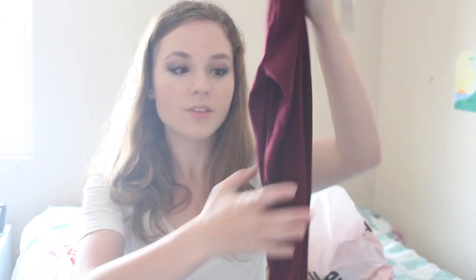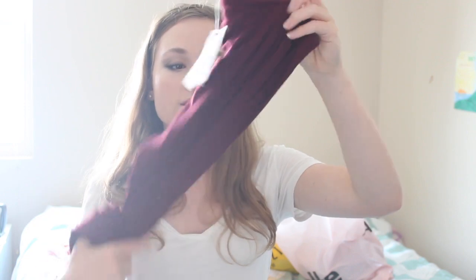So excited. And then to match that, I found these maroon leggings, and I also have issues finding leggings that aren't see-through, and I actually was able to find this at Kohl's, and these maroon ones are really cute and they're not see-through, so it's a plus. So next is my Target bag, and there aren't any clothes in here, but that's okay because I got some cool stuff.